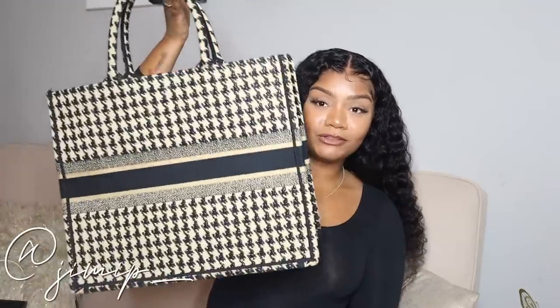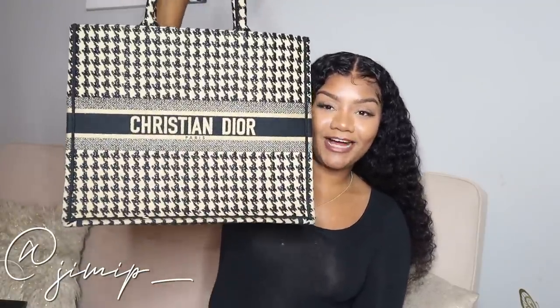So the next piece that I got is a handbag. As y'all saw on my Instagram, it is the infamous Christian Dior handbag, and it looks just like this. Boom shakalaka.